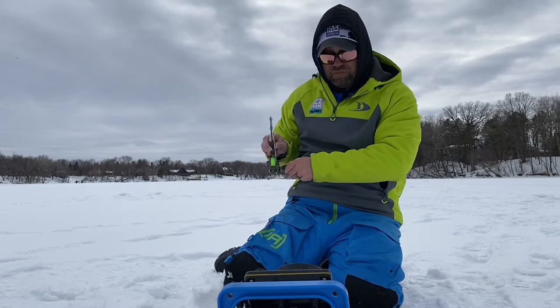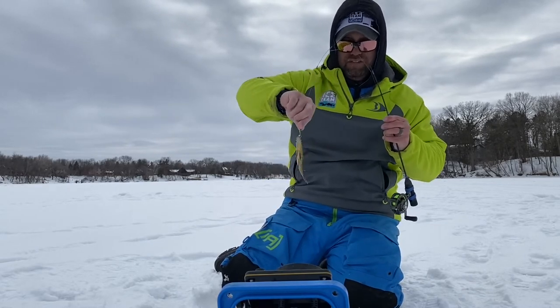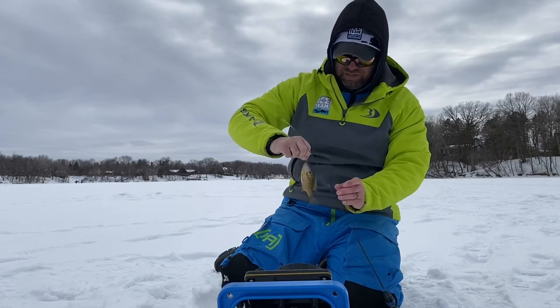I'm guessing not a big one. That pinhead again. Look at that tiny bluegill. 16th ounce pinhead, no bait. Crushed it.